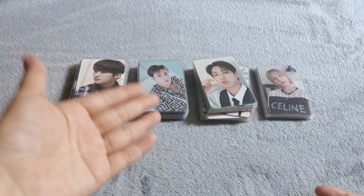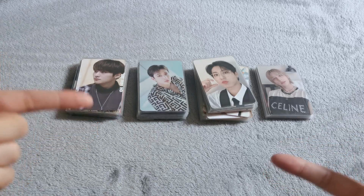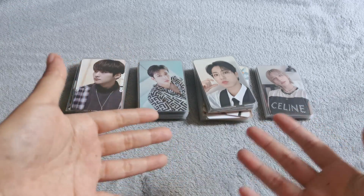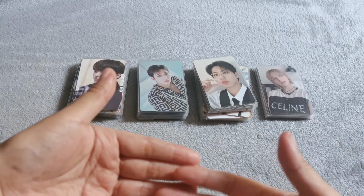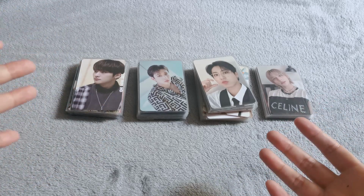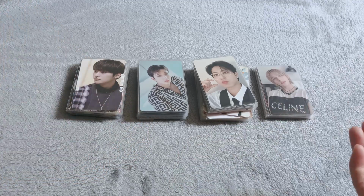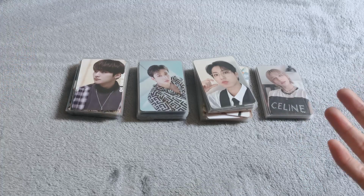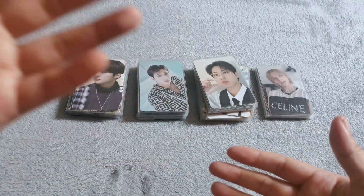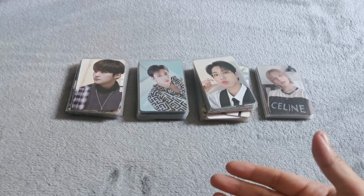And also after we're done storing some of this, we're going to set up some placeholders for their upcoming comeback, which is the 5-Star album, which everyone is really excited about. I did pre-order one set of the ordinary version A, B, and C from the JYP shop. So basically I'm going to collect OT8 for the album photo cards as well as the digipack, and for the pre-order benefits, I will be collecting Hyunjin, Han, and Ayan.